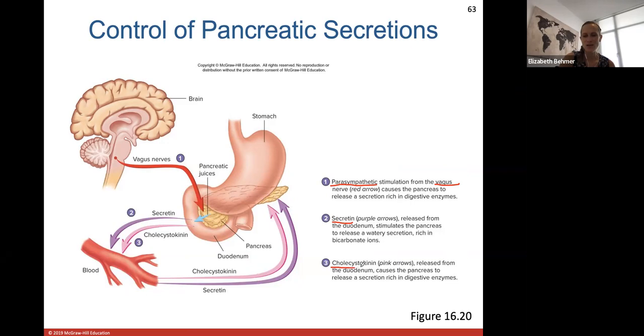Cholecystokinin, which are the pink arrows, is also released from the duodenum, and that causes the pancreas to release the secretion rich in digestive enzymes. The secretin allows for a little bit of a secretion of bicarbonate ions, and those allow us to kind of counteract the acidity of the juices that are coming from the stomach.